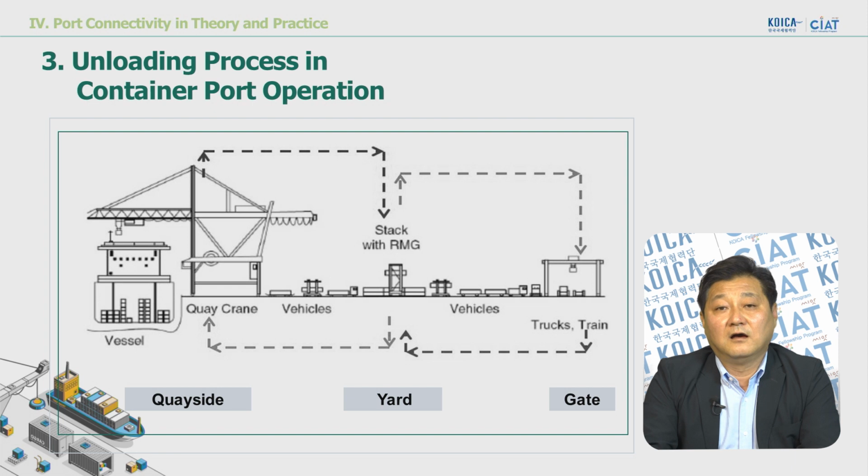Before looking at the peculiarities of modal transportation related to the port's hinterland connectivity, let's take a look at the flow of container handling within a container port. The figure illustrates the unloading and loading process at a typical container terminal. The unloading process can be divided into three different sub-processes.